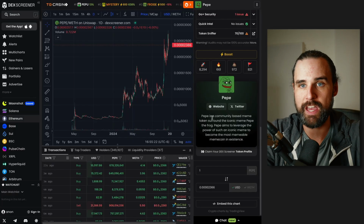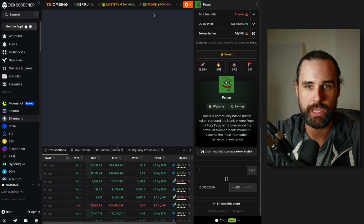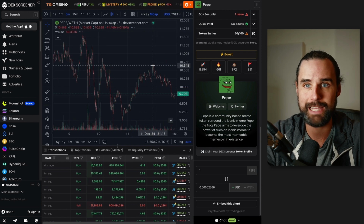And so then you have to draw that back to meme coins. So something like Pepe, what we can do is take a look at its market cap. You can click on market cap here instead. It's currently at about a $10 billion market cap. So is that going to 100x? Highly unlikely that Pepe is going to be worth $1 trillion. But a meme coin with a much smaller market cap, like $1 million, could feasibly 100x to be worth $1 billion in market cap. It happens all the time.